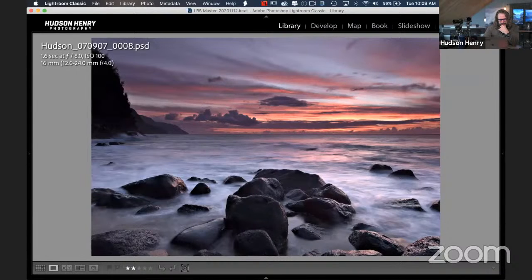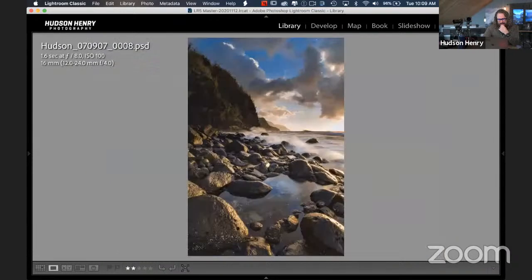Coming into 2007, I started experimenting with long exposures on the coast of Kauai and blurring the wave action coming through these rocks at Ke'e Beach. And I started to find that with water and waves and waterfalls, I tended to like about a half a second exposure. I like to see the shape of what's happening. You feel the motion, but still see that shape.